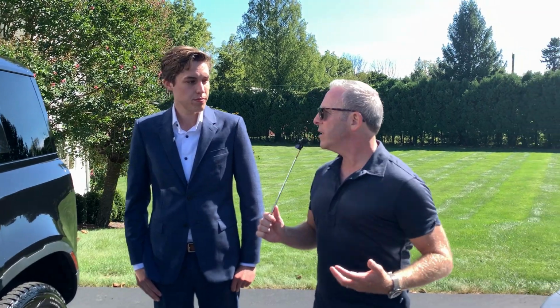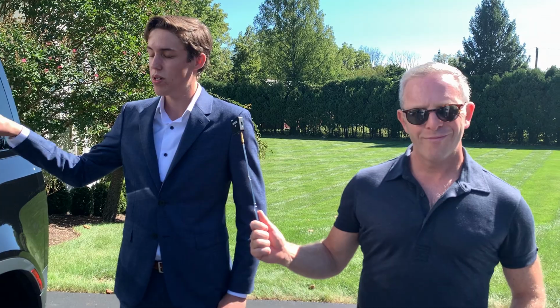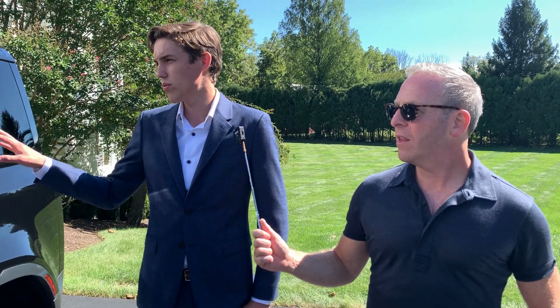What's the typical retail price on something like this? So Defenders start, the Defender 110, which is this one, they start at $49. Okay. This one right here stickers at $68. The price range varies a lot depending on options, but you can easily get a Defender for $52, $53. That's decently optioned.